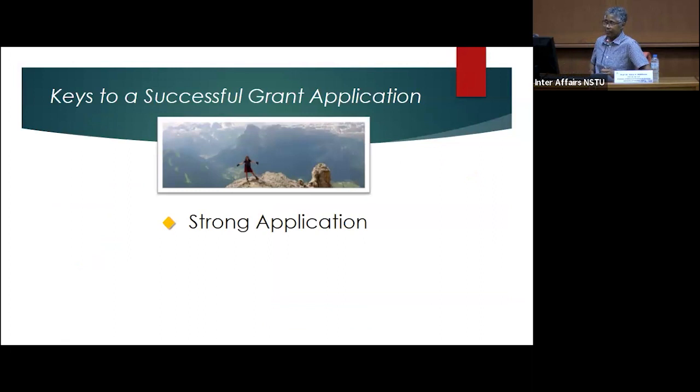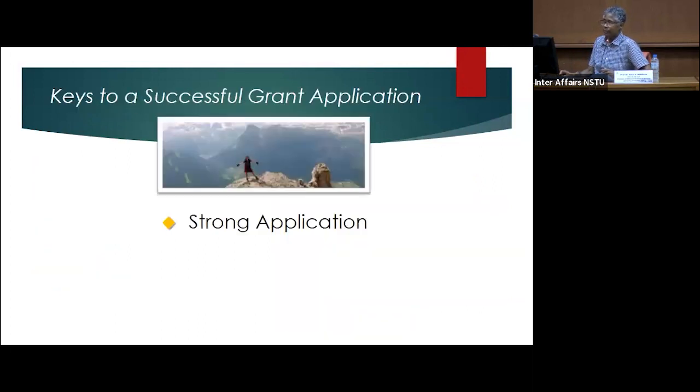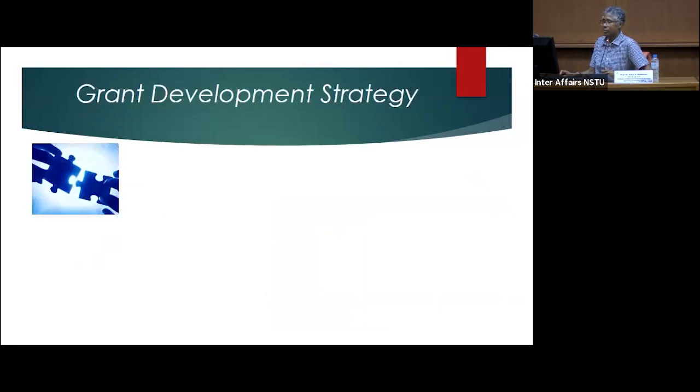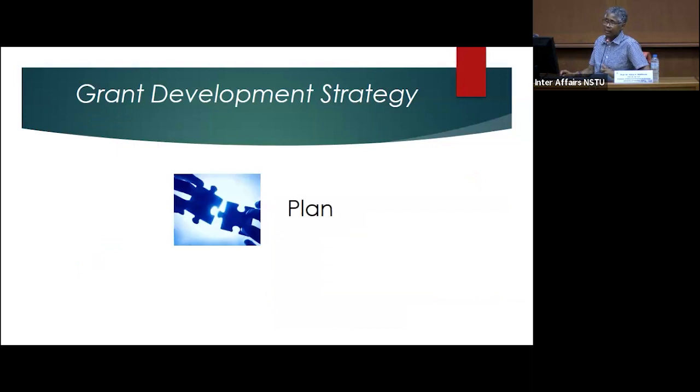The third step is putting together a strong application. What do I mean by a strong application? The grant development strategy, in terms of putting together your applications, has three components: the planning phase, the actual thinking, developmental phase, and then finally the writing phase. Let's look at our planning first.